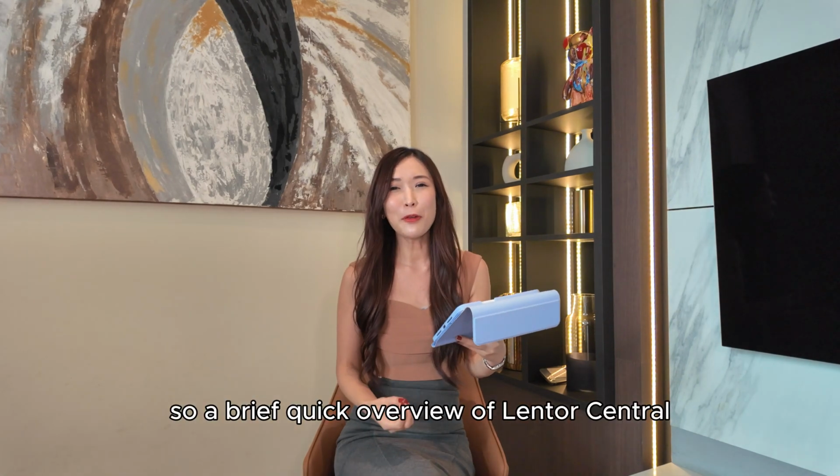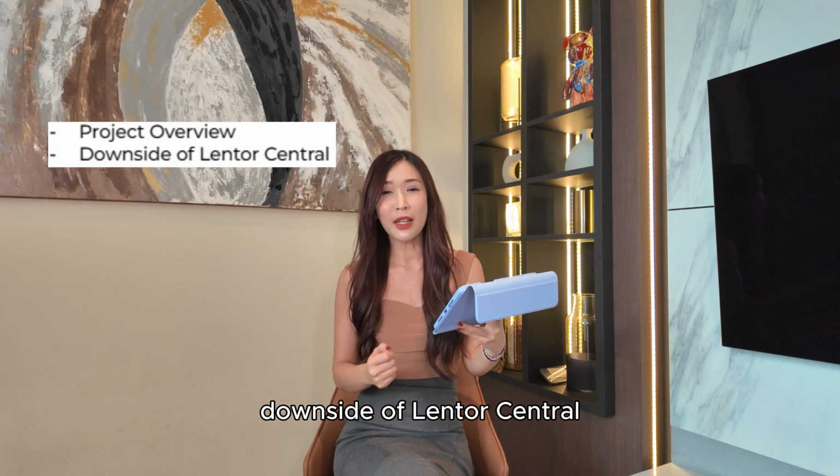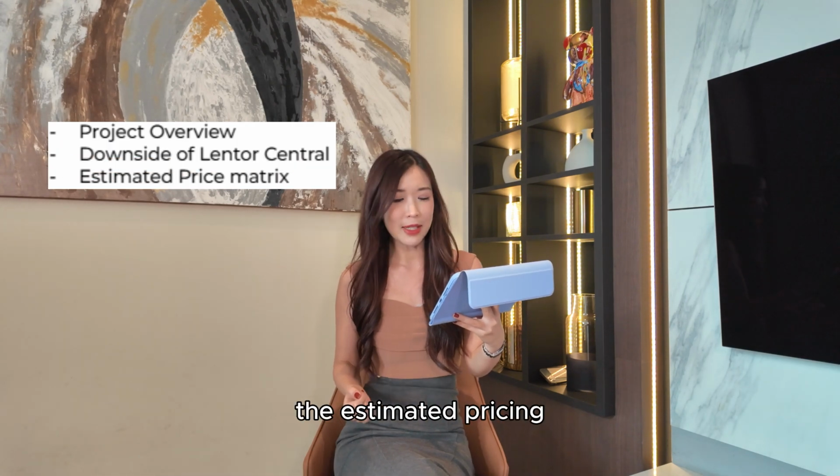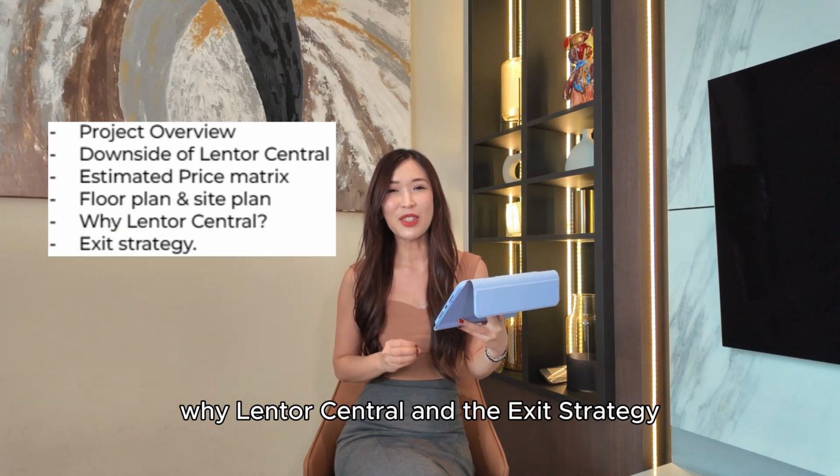So a brief quick overview of Lentor Central. Today we'll be covering project overview, downside of Lentor Central, the estimated pricing, floor plan and site plan, why Lentor Central, and the exit strategy.